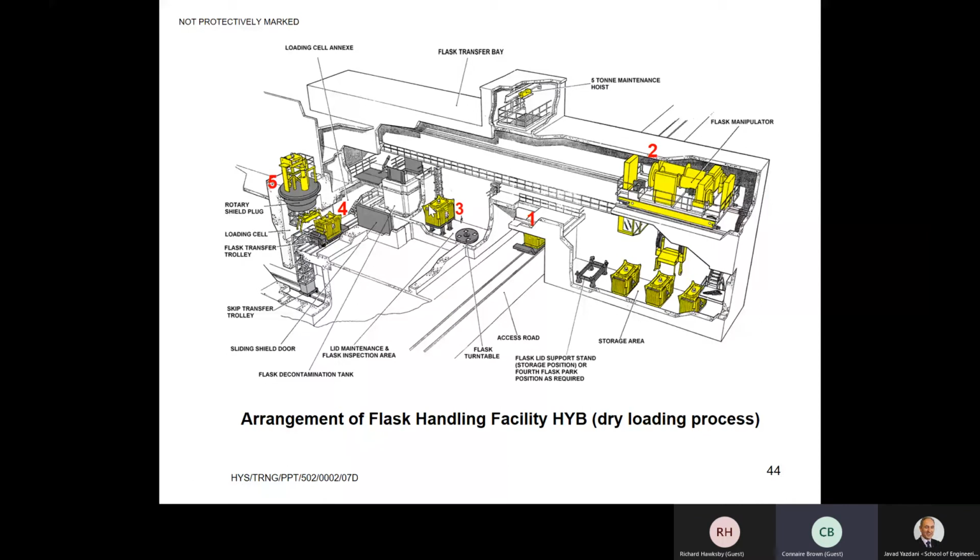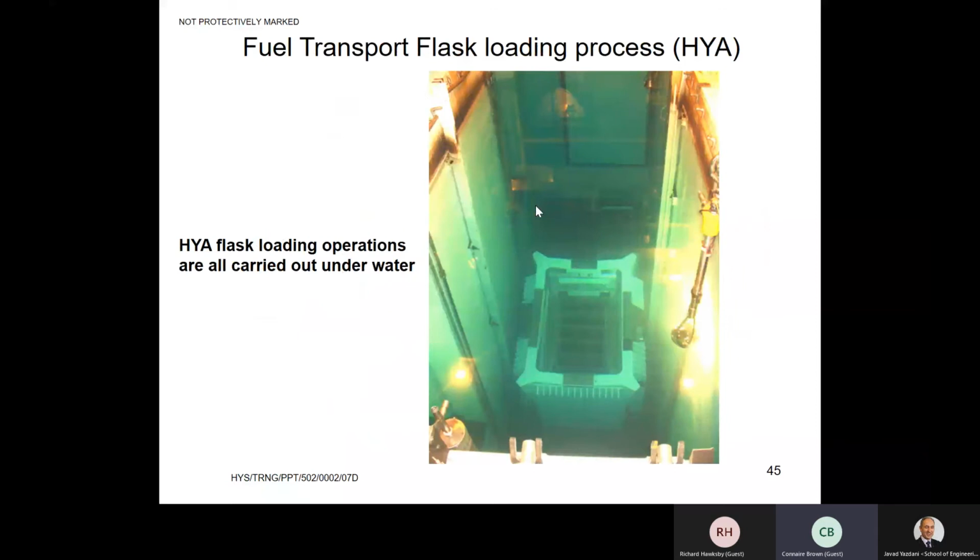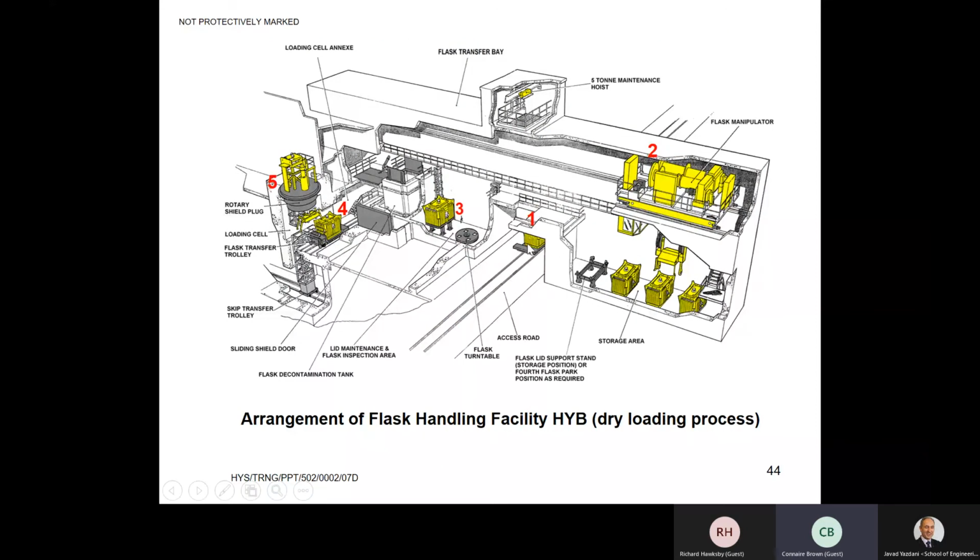It's loaded to point 1, which Richard showed the picture of with the canopy. Effectively, there's a door or a hatch that opens up from the flask handling facility onto the railhead, and the flask is loaded onto the train line, which at Heysham 2 we run round to Heysham 1 to a common railhead, and they're taken off. So Heysham 1 and Heysham 2 at the moment work together in terms of dispatch of flasks from that railhead.